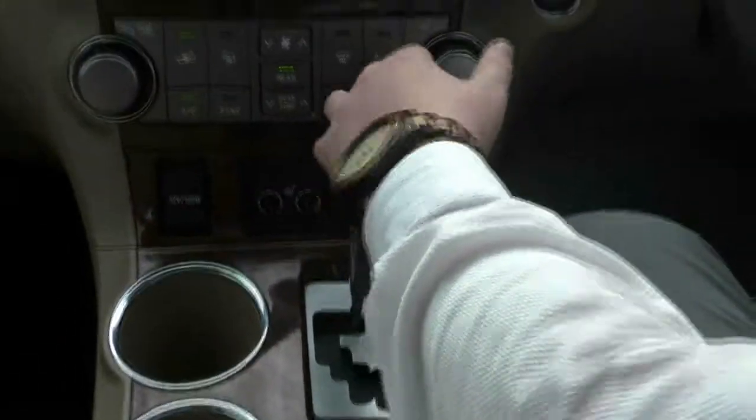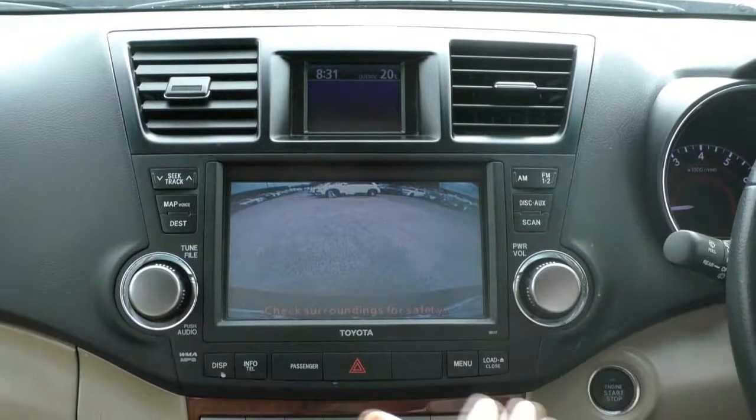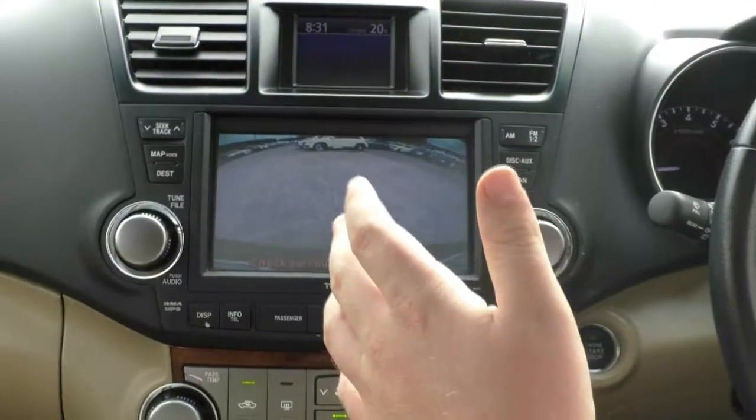Now, guys, nice automatic shifter. As I pop it into reverse, we're going to notice that reverse camera pop up on the screen, which is an absolutely fantastic clear view. So whether you're backing in and out of tight spaces or backing up to a trailer, it's going to make that an absolute breeze for you guys.